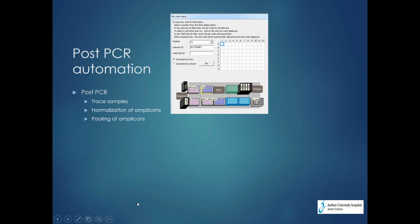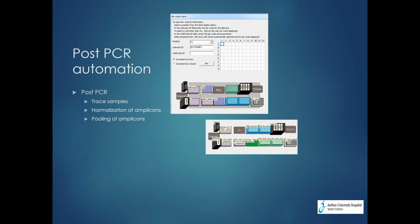When we look at the setting up of this, a point I wanted to make was that we are able to scan all our PCR plates and thus track which samples are in which position, both on the Fragment Analyzer and on the Biomek. When we put it in the freezer, we have a barcode and we know which samples this plate contains in which well.